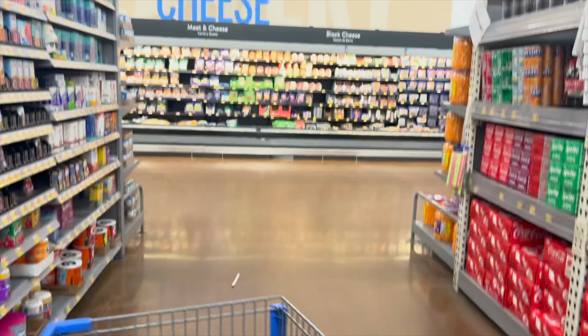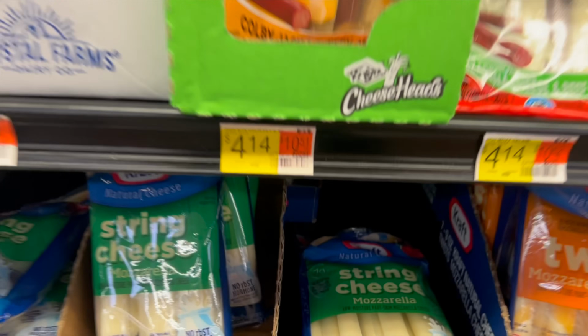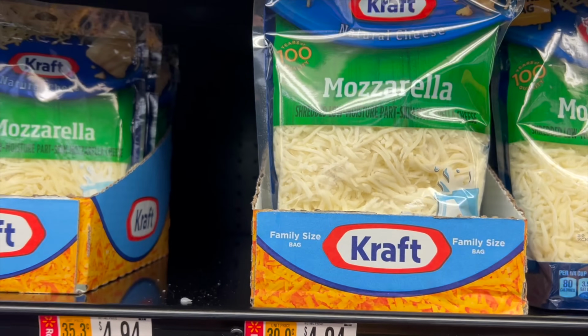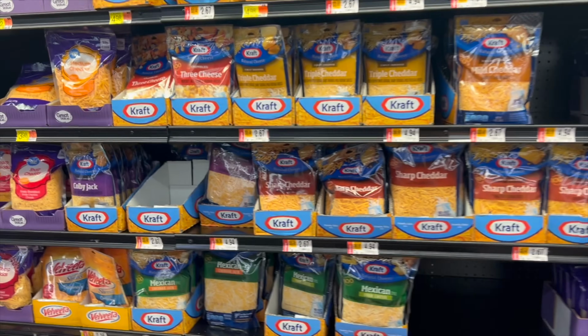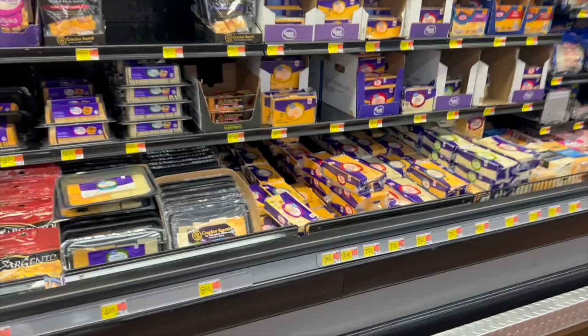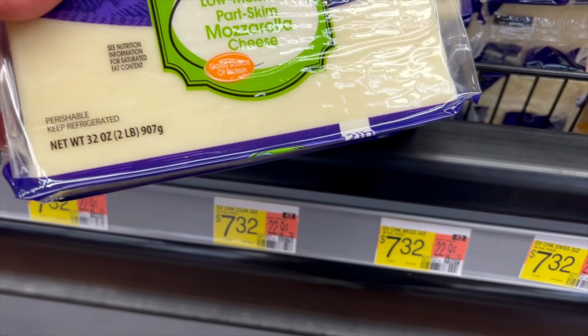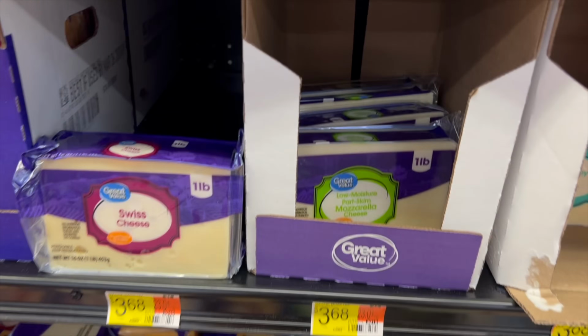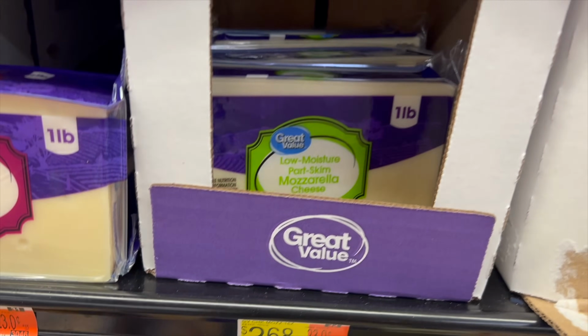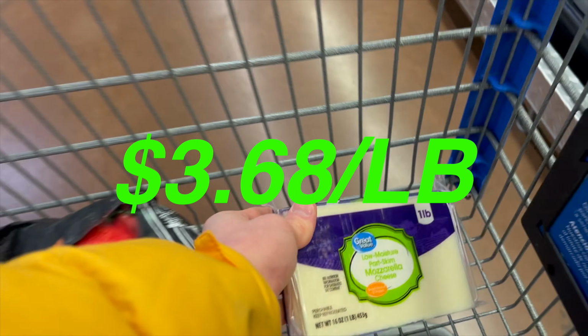So next I headed to what I call the mass-produced cheese section, which is where you'll find all the name brand stuff, string cheeses, low quality pre-shredded cheeses, and so on. But that's not what I'm looking for. What I'm looking for is the generic whole block cheeses. And sure enough, my old friend Great Value came through for me yet again. First I found a 2-pound pack of low moisture mozzarella for just $3.66 a pound, but as I kept looking, I then found a 1-pound pack for $3.68 a pound, which to me, to not have to buy 2 whole pounds of cheese was worth the extra 2 cents a pound.